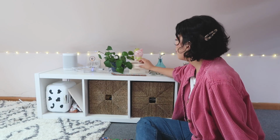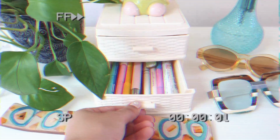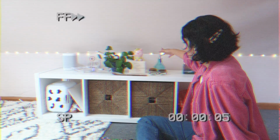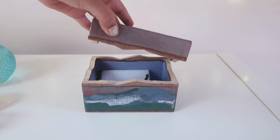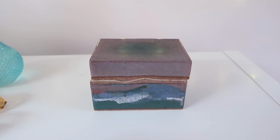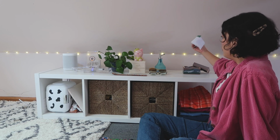I've got a little mini drawer with some washi tapes, pens, a little incense holder, some sunglasses, because I don't know where else to put them, this little spritzer for my succulents. And lastly, a little trinket box that I got from the Goodwill recently, and I currently have my reusable produce bags in it. And now onto the bed.